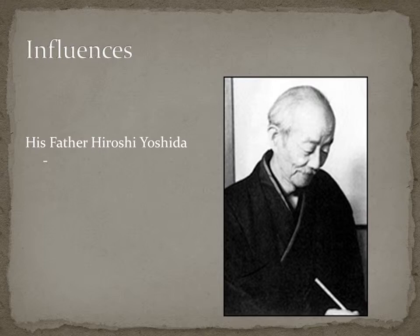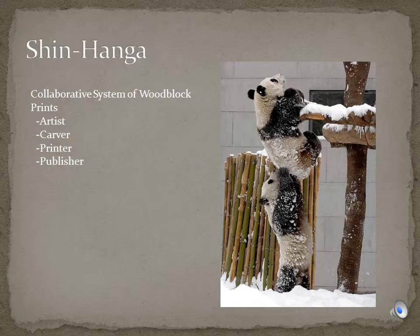I mentioned earlier that Hiroshi was a Shin Hanga artist, but what exactly does that mean? Shin Hanga was a collaborative system of woodblock printing. It had a strong focus on the community. There was a separate artist, carver, printer, and publisher who all worked together to create one woodblock print. Toshi originally started out following the footsteps of his father using the Shin Hanga technique.